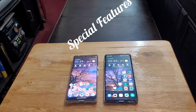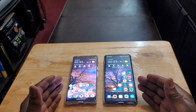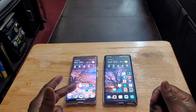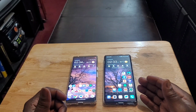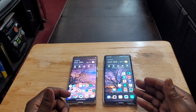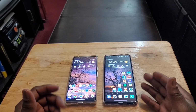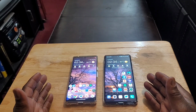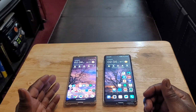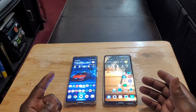Next, special features. Now we're not going to go in depth with this because I'm trying to keep this video under 30 minutes. When it comes to special features, both have special features. However, Google Pixel 6 Pro is more built into the software. There's a lot of special features built into the software. With the Vivo, it is built into the software as well, but it's just different. So you can change a whole lot of things and have a lot of different features with the Vivo as well. But for me, the special features that I know that I would actually use is going to be with the Vivo X Note.